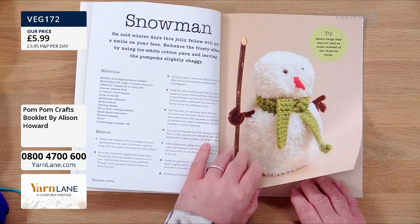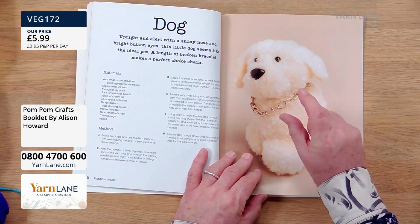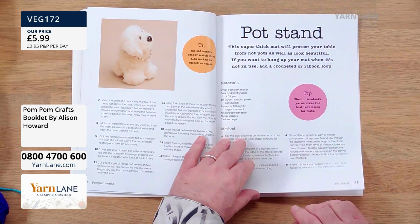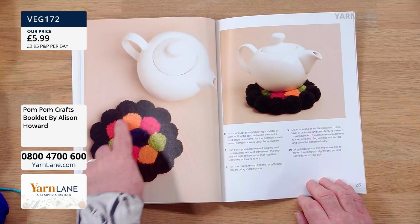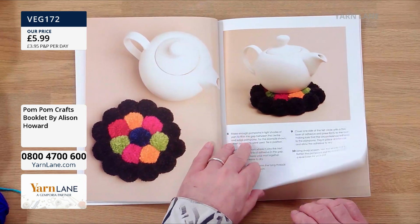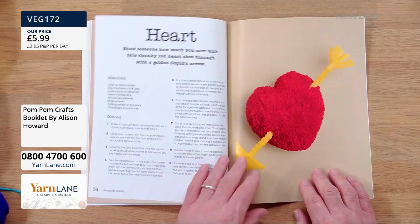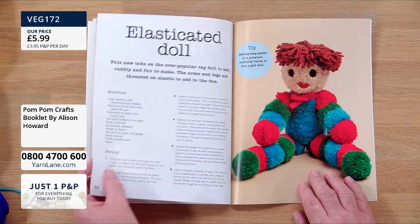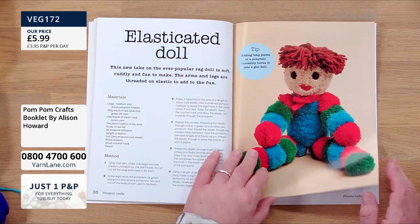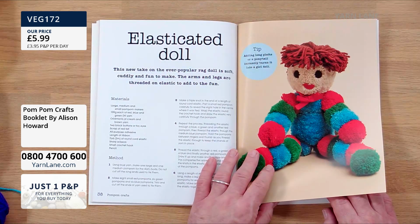Oh. Snowman. Teddy bear. Now, these pictures look huge. They're only about that big. You'll see in a minute. Pot stand. Pot stand. What animal's that? Oh, look. I wouldn't put your teapot on it if I were you. Heart. Oh, wreath. That's pretty, isn't it, for your door? Oh, elasticated doll. Add long plaits or ponytail. Turns it into a girl.